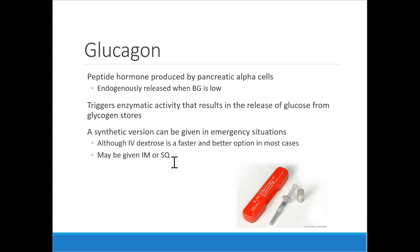Glucagon is sort of an emergency kit people carry with them. In the hospital setting, it's pretty easy to treat hypoglycemia because we can give IV dextrose. The problem with dextrose is it's a fairly large syringe, like 50 mils. If you're a nurse and you've worked in any type of moderate acuity area, you've probably seen them. Most people aren't going to carry around a big dextrose syringe and start an IV if they're hypoglycemic. So glucagon is a rescue kit that can be used in the field fairly easily. It's a small amount, and you can inject it IM or sub-Q.